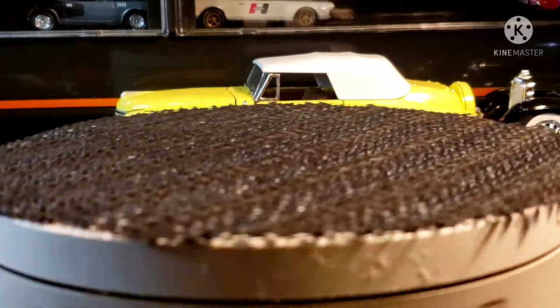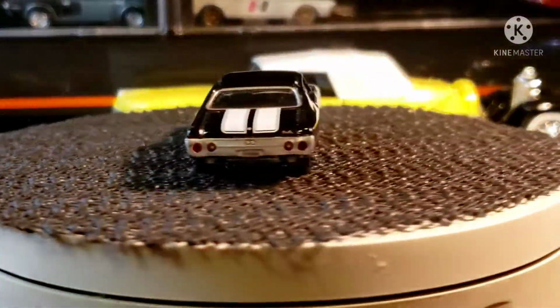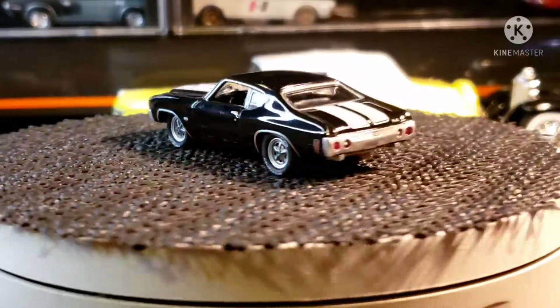And guys, the last piece is one of my favorites, I think one of everybody's favorites. And this is the Chevy Chevelle. Who doesn't like a Chevelle?